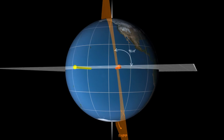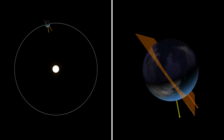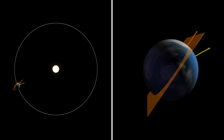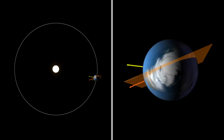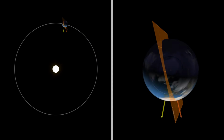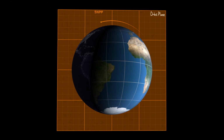Together, these fixed angles define a sun-synchronous orbit. A sun-synchronous orbit means the orbit remains fixed with respect to the direction of the sun. In this split-screen view, we speed up the Earth's rotation to show 1 year of the Earth's orbit around the sun and how the JPSS orbit plane always stays oriented with respect to the sun. Satellites in sun-synchronous orbits always pass over the same location on Earth at the same local time, with the advantage of having consistent lighting conditions for observations.